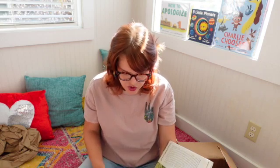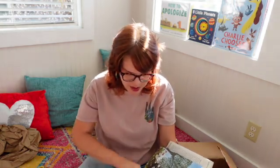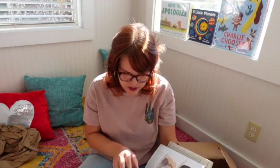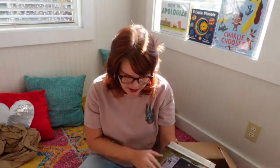Oh man, the illustrations in this are phenomenal. Let me turn this over. And this is by Margaret McNamara. Let's see. Let me turn this around. Let me find a really fabulous one. Look at this.